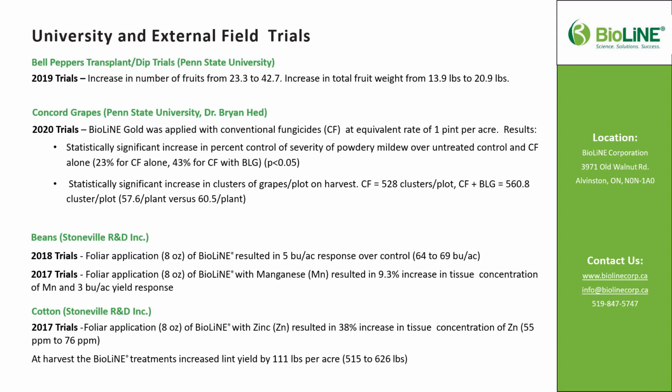We also like to collaborate with other external institutions to perform crop trials. In 2019, Dr. Orzlich at Penn State University looked at the effect BioLiNE has on bell peppers. The study found BioLiNE treatment increased the number of fruits by 20 and the overall yield by 7 pounds.